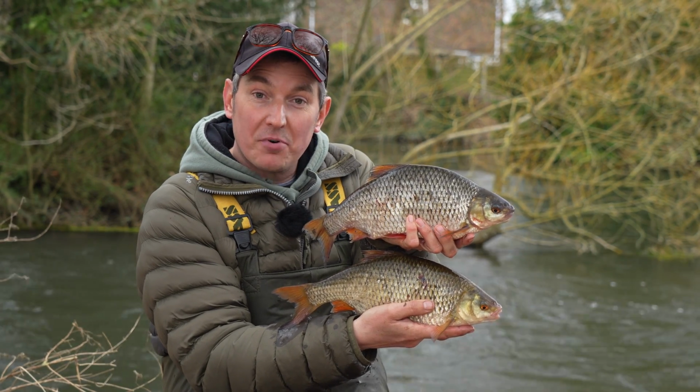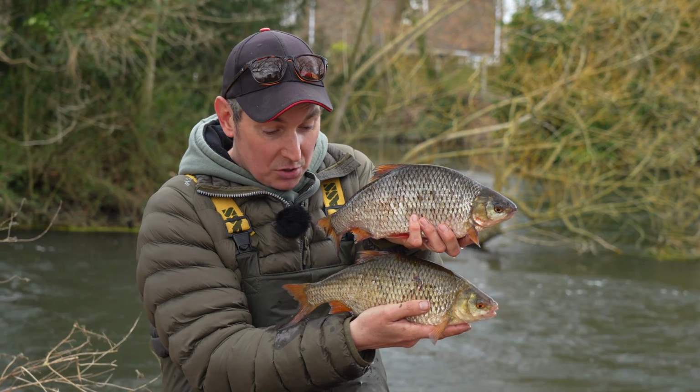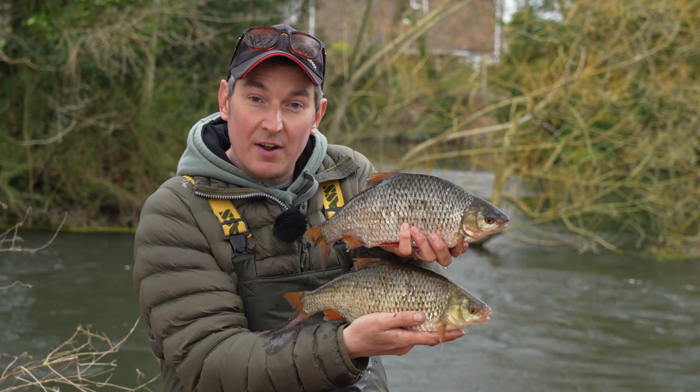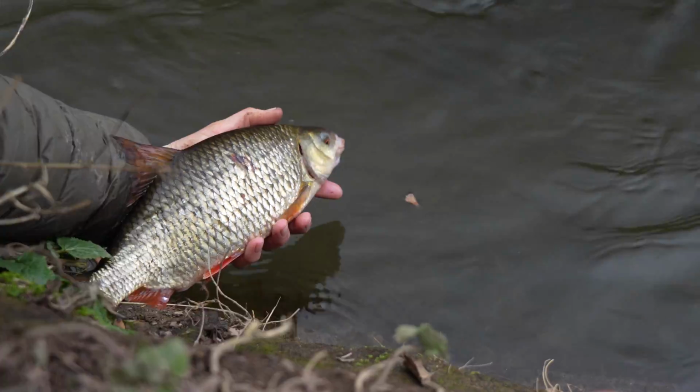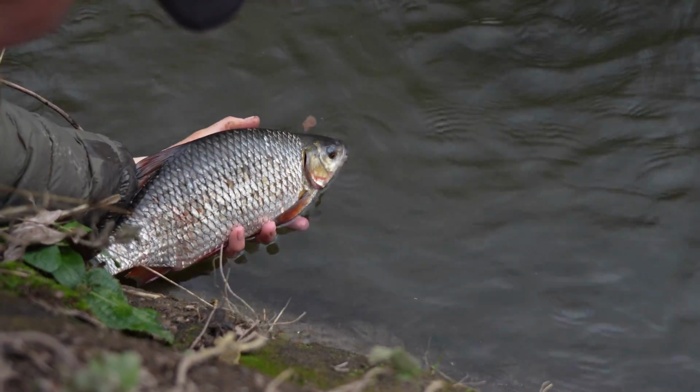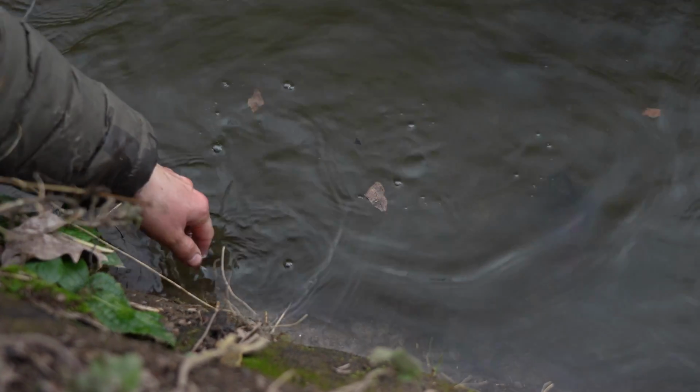Well, how about that for a brace of river roach? The top one's 2 pounds too, and that bottom one is 1.14, so that's more than I could have asked for trotting down here on the River Test. But I'm going to slip these fellas back. It's getting really windy now because I've got 2 mega dace sitting in that keep net that I'm itching to know how big they are.